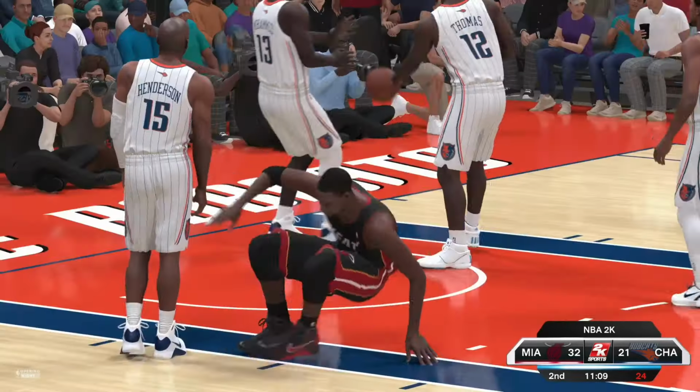James against Wallace. James converts inside. Yet another stellar night for LeBron offensively so far. In some ways, he's just unstoppable. And Augustine kicks to Wallace. It's Henderson on the wing.